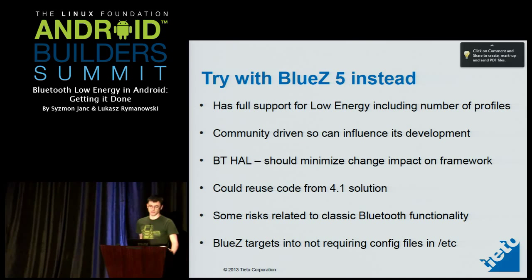One nice thing about Bluez 5 is that it doesn't require any configuration files anymore in the etc folder. So we can make a configuration based purely on runtime. This is good because we don't need to put any extra files on the file system. So the integration is even smoother.